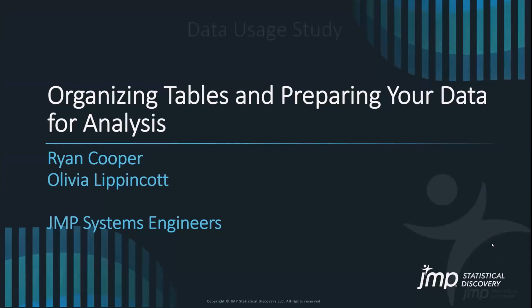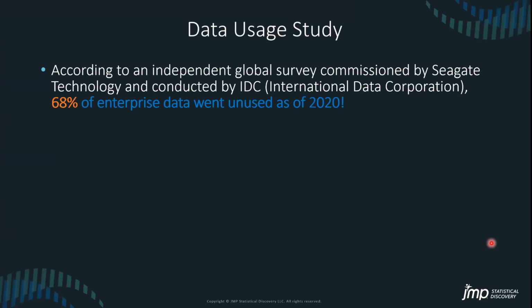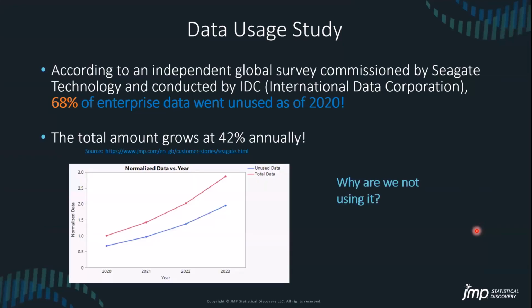I just wanted to start with some information from this data usage study. This was done about 3 years ago, and basically what this study found is that 68% of enterprise data went unused in 2020. And the total amount grows at 42% annually. So if you take a look at this graph here, what I did is I normalized the amount of data to 1 for total data. And then we've got our 68% here for unused data. And if this rate has continued to 2023, we're at about right here, which means that the amount of unused data is now about twice as much as the total amount of data that we had in 2020.